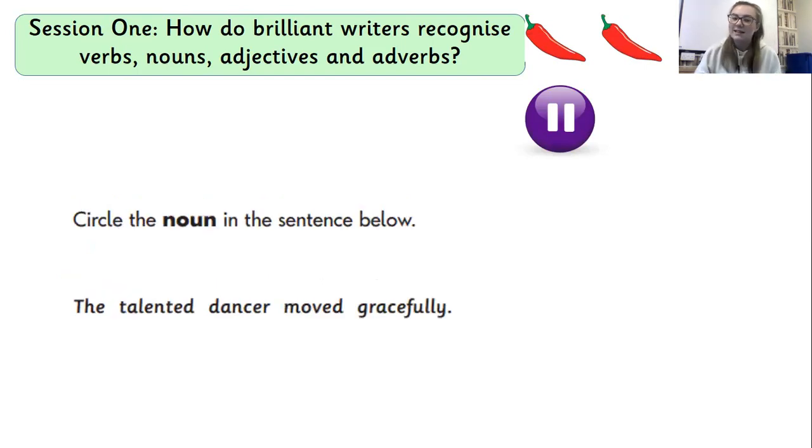Right then, next one again, you need to really focus on this one. This one's a little bit tricky. You're going to need to write this one out again. So best handwriting, this is the sentence that you're writing out. The talented dancer moved gracefully. So that's the sentence you're writing out for me.